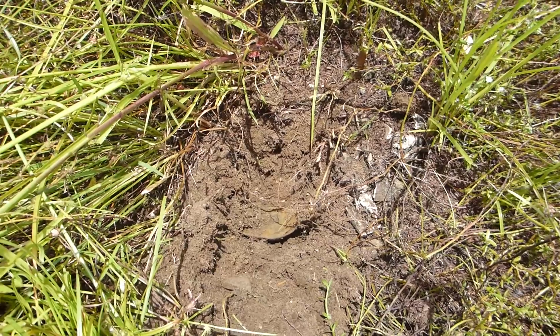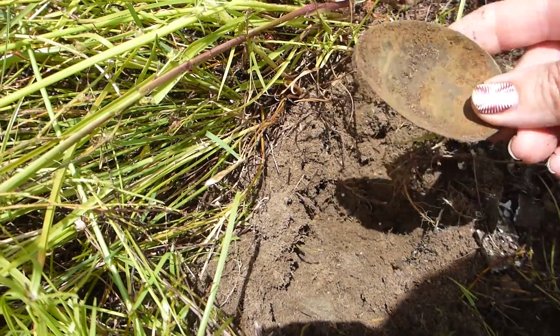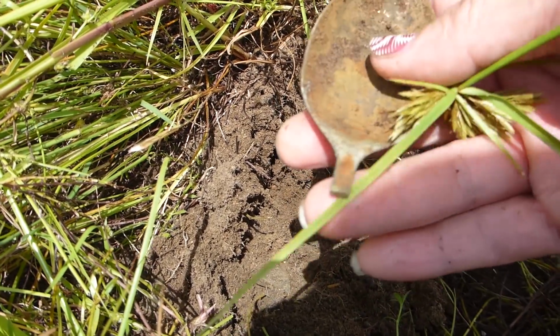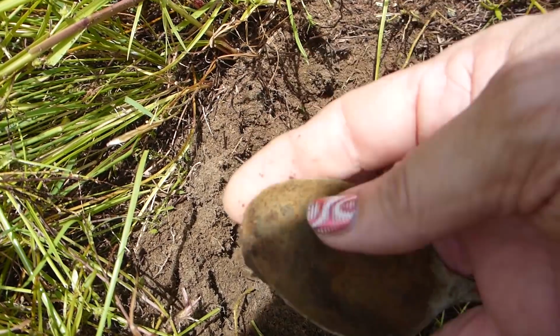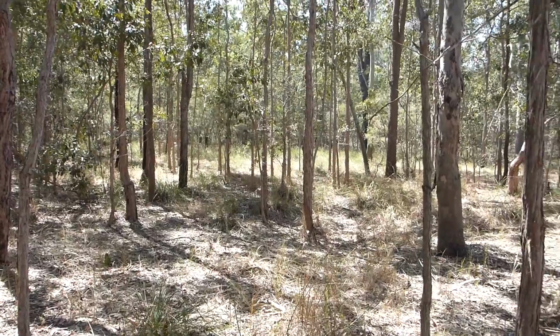Lovely. This was a 76 signal, I think, and yeah, the bowl of the spoon. Don't know where the other half would be, but it looked like it had been broken when it was buried there. So yeah. So I like the look of what I'm seeing here.